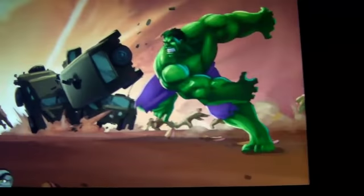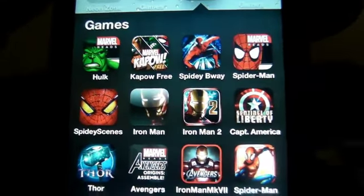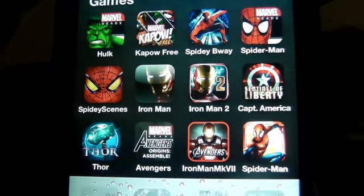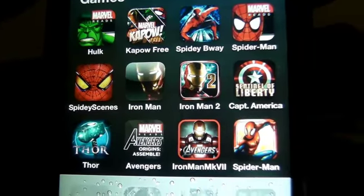So it's a lot of fun to play these Marvel Reads. I think a lot of kids are going to like them, especially your little kids, you get to interact with these comic books. They're read by Stan Lee. Stan Lee has an amazing voice. He has that voice. I can't explain it.